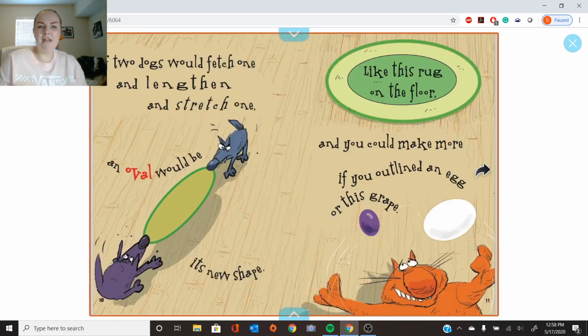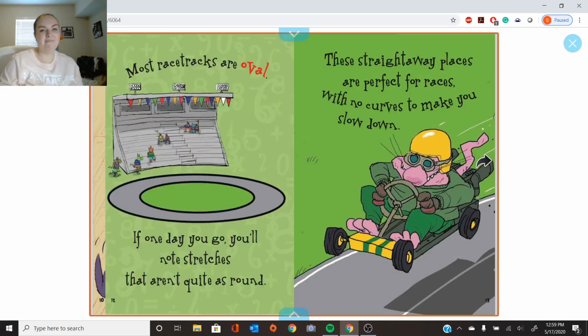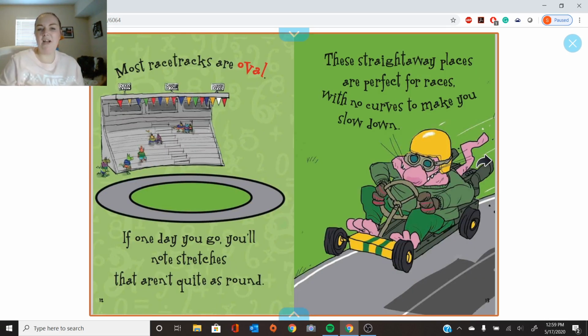If two dogs would fetch one, then lengthen and stretch one, an oval would be its new shape. Like this rug on the floor, and you could make more if you outlined an egg or this grape. Do you see any ovals around your house? Most racetracks are oval. If one day you go, you'll note stretches that aren't quite as round. These straightaway places are perfect for races with no curves to make you slow down.